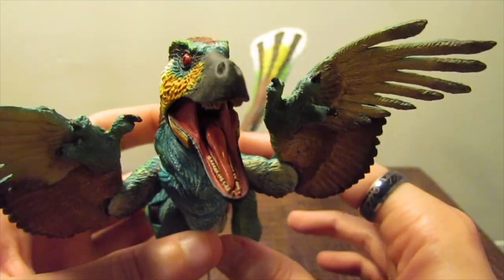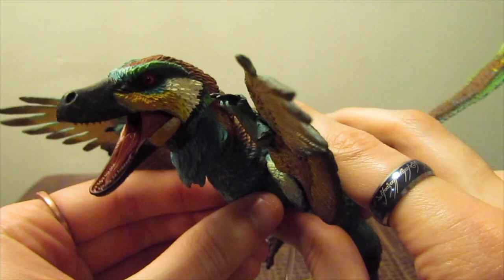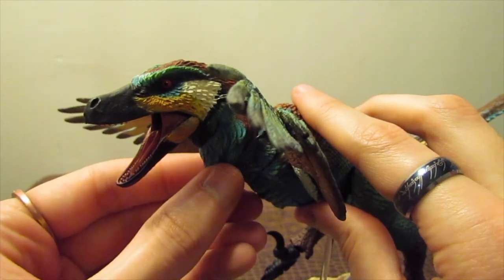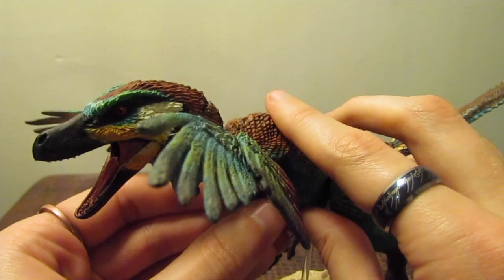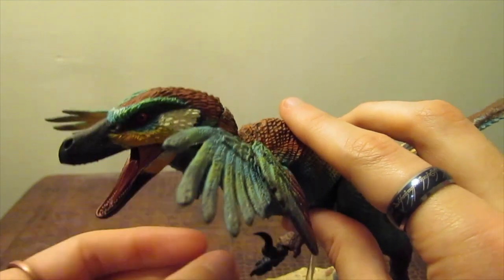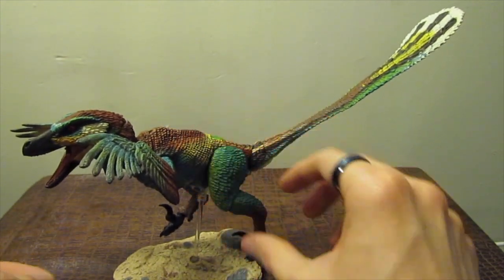In fact, I like it so much that it's inspired me to change the color scheme on one of the dinosaurs that I came up with for a speculative evolution project. I won't give any details on that, but this European bee color scheme works very well for the raptor that I created for that speculative evolution piece. So just a little fun fact about how it influenced me.